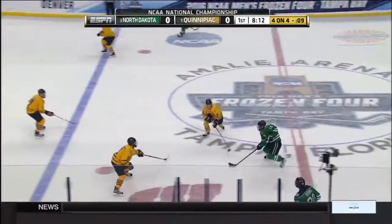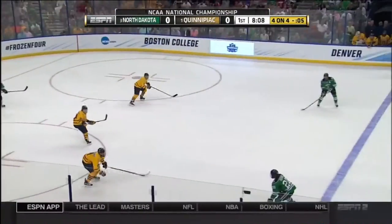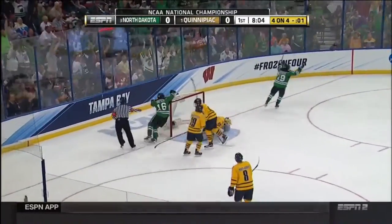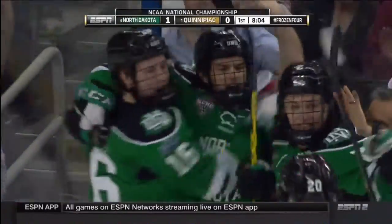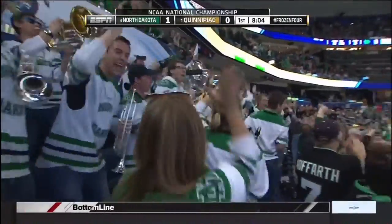Here comes Besser. Throws it to himself off the board, then back to Osmus. Beautiful play. Osmus looking for a shooting lane. Throws it on net. Luke shot, score! Shane Gersich, the freshman. And North Dakota gets the all-important first goal.